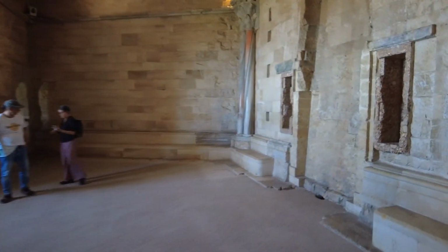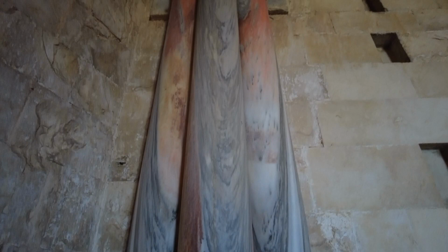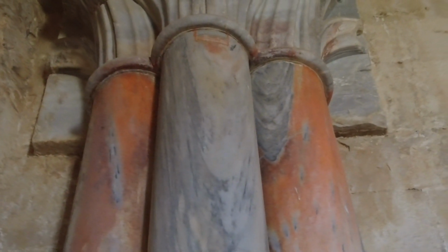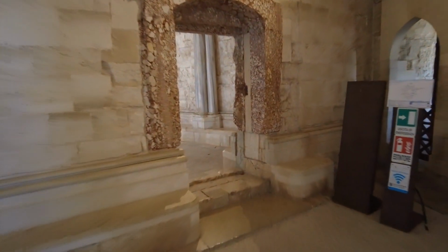Oh, look at this marble over here. So this one is cool. So you can see the veins in the marble. Look at this one over here. This one actually has orange marble in it. Look at this. Wow. Yeah, that's pretty amazing, isn't it? And I bet back in its heyday, I bet it was pretty spectacular. Wow, wow.